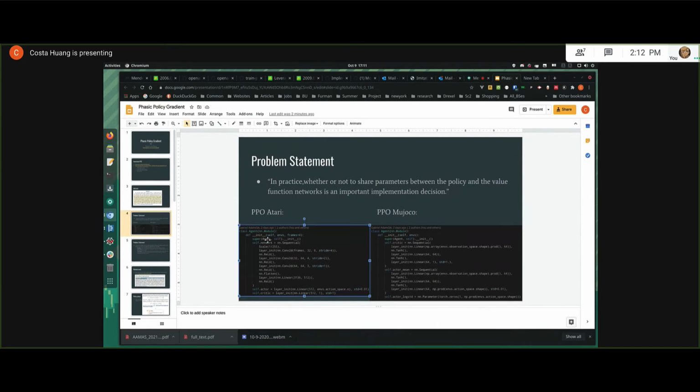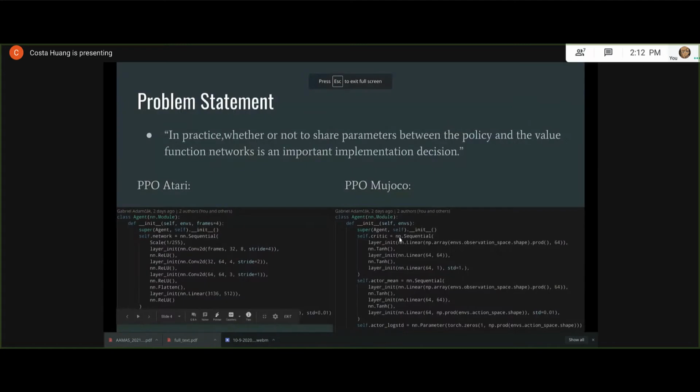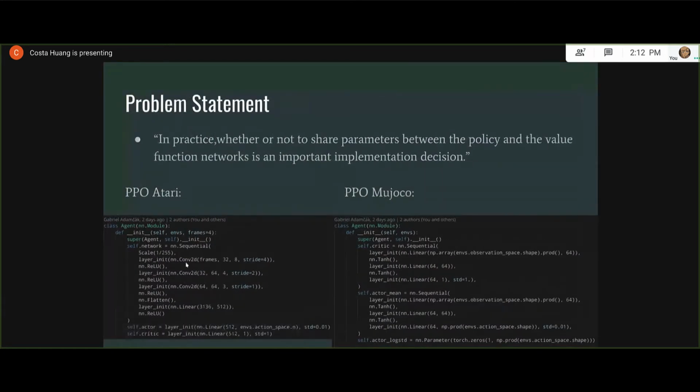On the left, you see the neural network architecture for playing Atari, and on the right, you see the neural network architecture for playing MuJoCo. Right, so I can make this full screen. Can you guys see? Can you guys read the code over here? Yeah, that's better. Yes. Okay.